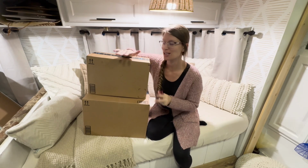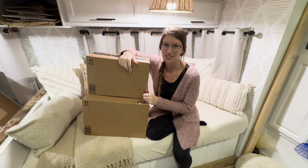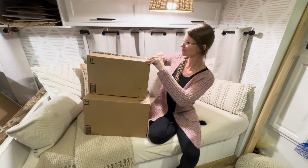These boxes contain my dream for 2024. Do you want to see what's inside?